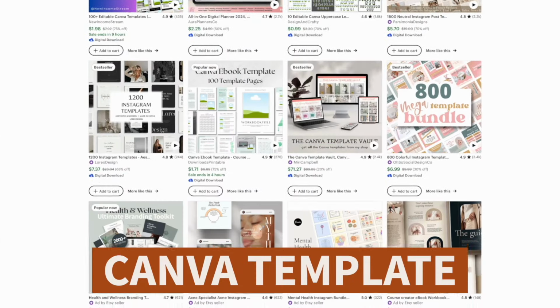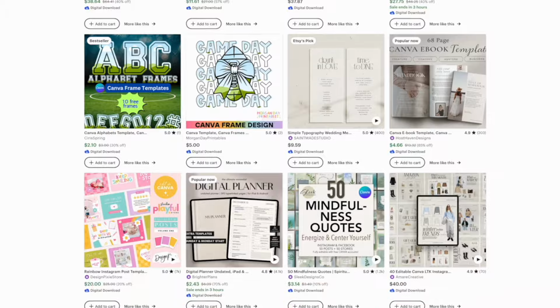One of the most popular types of templates that sells well online is a Canva template because so many people know and love and use Canva as a design software, and Canva makes it really easy to create a template and then share that template link with your buyer so they can open up a new copy and edit the design themselves while never altering your original. So if you're interested in possibly creating templates to sell online, I definitely recommend looking into creating Canva templates.